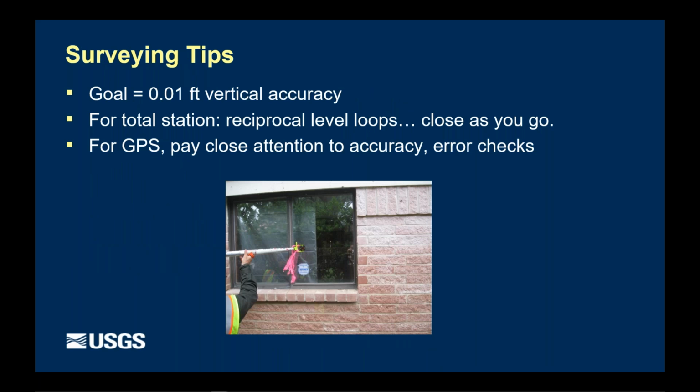Surveying tips: our goal is 1/100th of a foot vertical accuracy. So as we're doing the survey, make sure that any hubs we're setting up, that we're trying to maintain that sort of accuracy as we turn from hub to hub. If you're using a GPS, make sure you've done enough due diligence with error checks, etc., and residence time, occupation time, etc., to dial in your accuracy a little better.